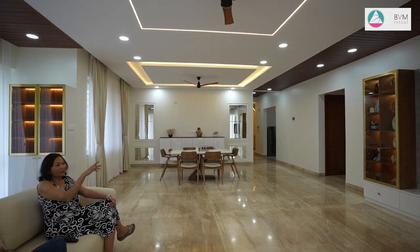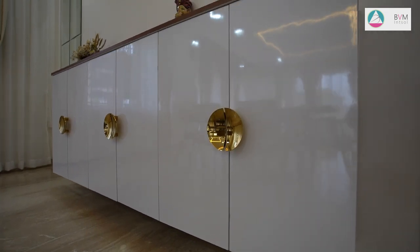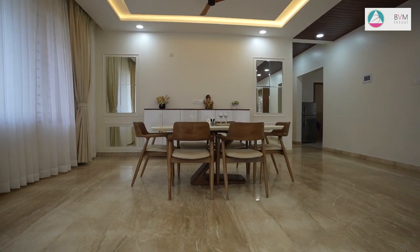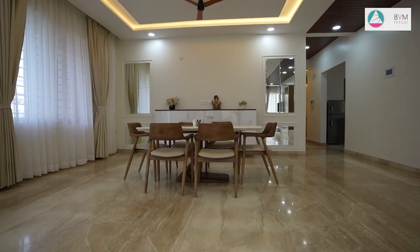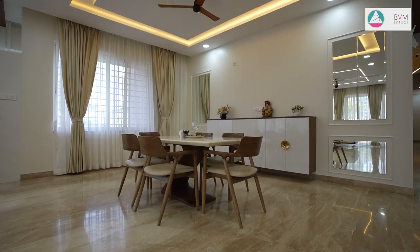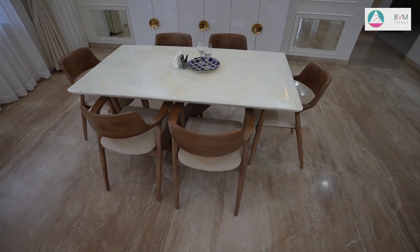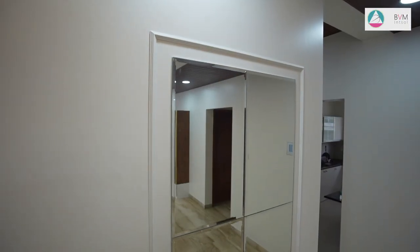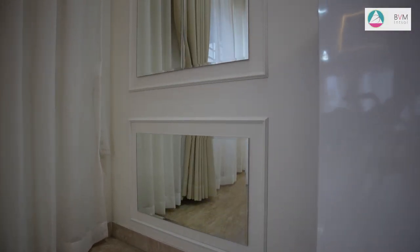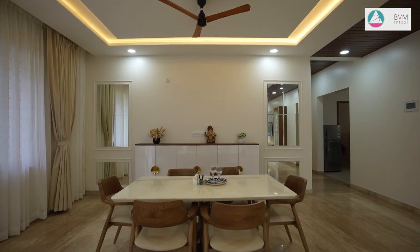Dining area. The focal point of this space is the exquisite crockery unit, crafted to showcase your treasured crockery items while adding a touch of sophistication to the room. Adorning the walls, the intricately detailed moldings frame the crockery unit, creating a sense of depth and refinement. These moldings, with their graceful curves and intricate patterns, serve as an architectural accent that elevates the aesthetic appeal of the dining area. Mirror panels add a sense of lightness and airiness to the composition. Reflecting the surrounding space, they create an illusion of expansiveness, making the dining area feel larger and more inviting.